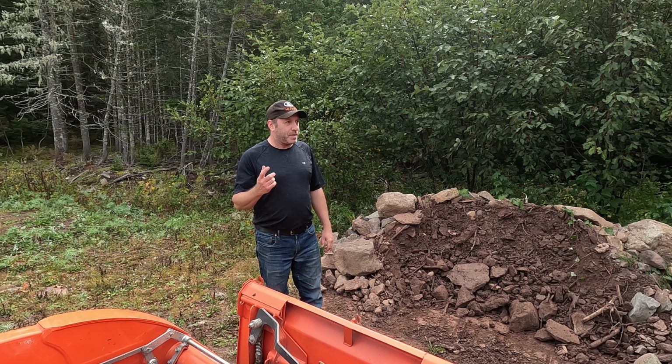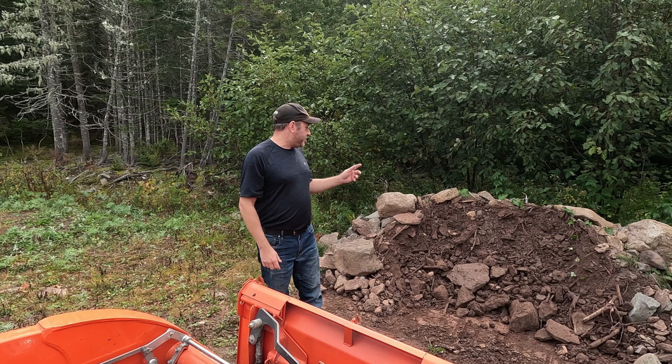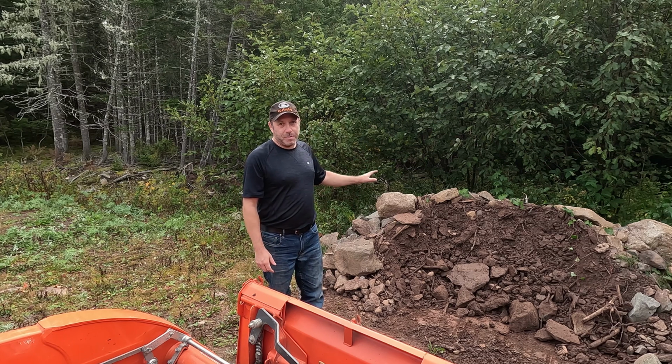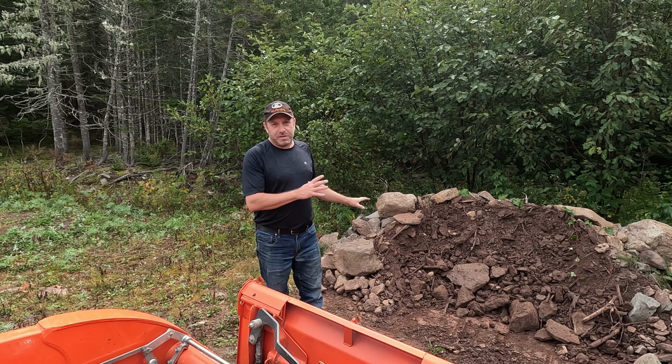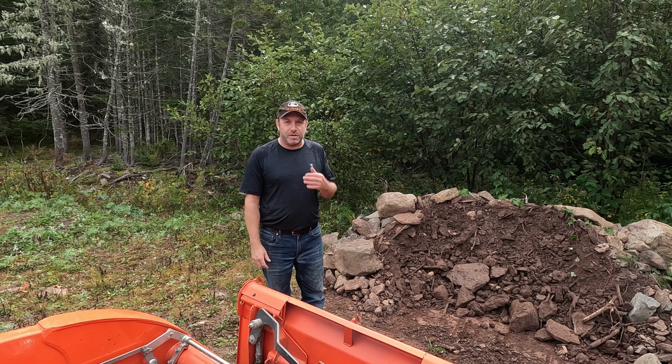Today I'm gonna try to fix up some trails. We got some trails that have some really boggy areas, and what I want to do is take some of these rocks, it's just a bunch of mess, and dump that rock into the boggy area, so hopefully it'll give me a good base to drive on.